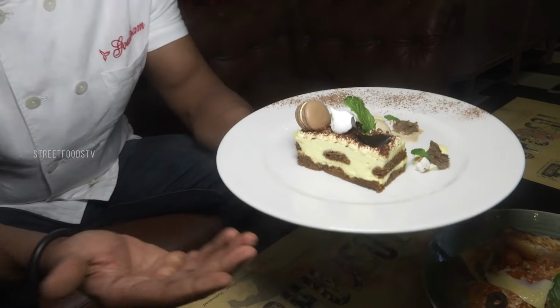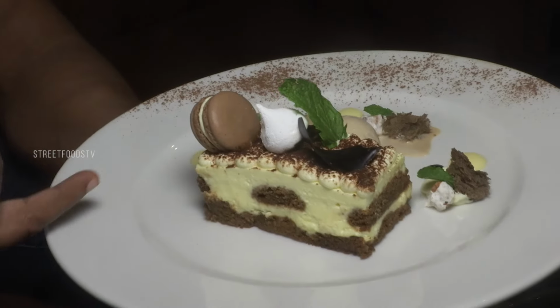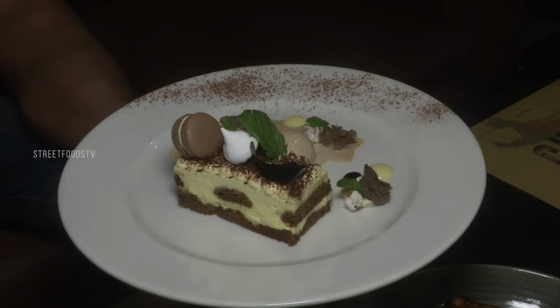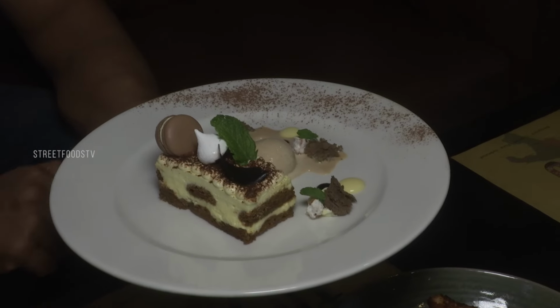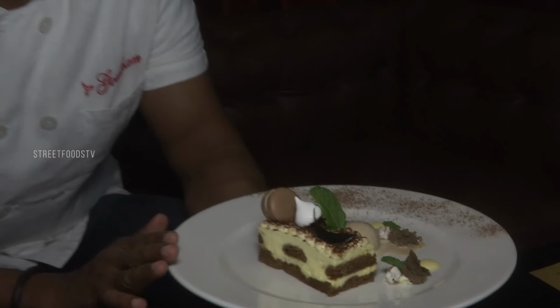The classic mascarpone tiramisu with a coffee ice cream, and it also has a macaroon. Tiramisu is made the classic way. We make a zabaglione with mascarpone cheese, eggs and wine, whipped in, set in a frame, and it's a fantastic dessert and cannot go wrong. With a cup of coffee is even better.